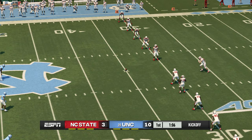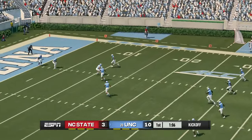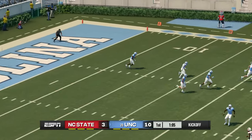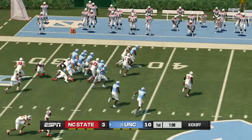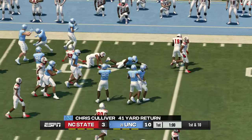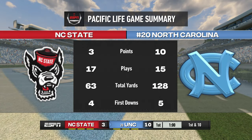Looks like they're ready for the kick. He's to the 20. And he's tackled at the 41. The Tar Heels are having a ton of fun down there on the sidelines. You can just see that everything's clicking for them.